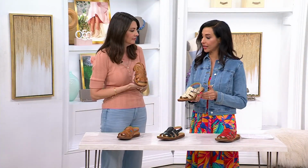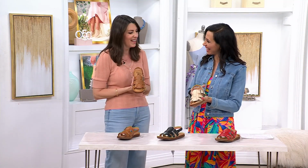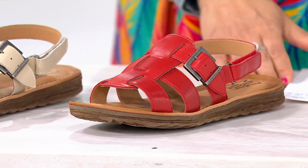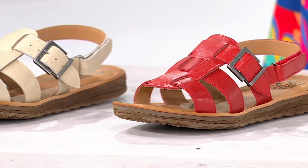And I love that Miz Mooz is not cookie cutter. Each one looks a little different. Right. Yeah, it's very true. Each and every pair has its own unique style. That's the beauty of leather. That's what we love so much about leather: every piece of leather, I always say, takes color in its own unique way. And with this one, it's absolutely gorgeous.